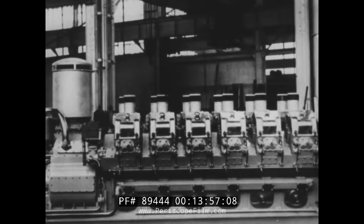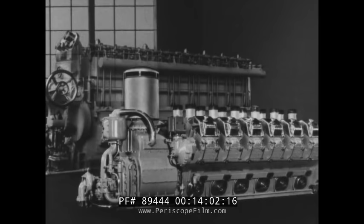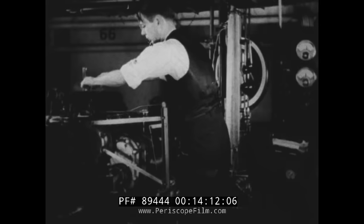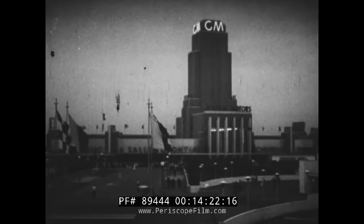This new engine was smaller. It weighed less per horsepower. The four-cycle engine was still extremely valuable for certain types of installations, but where more power per pound of engine was needed, the new two-cycle diesel promised great things. And so, testing and experiment continued. The engine was further perfected. And then, in 1933, research engineers were ready to show the new diesel to the public.